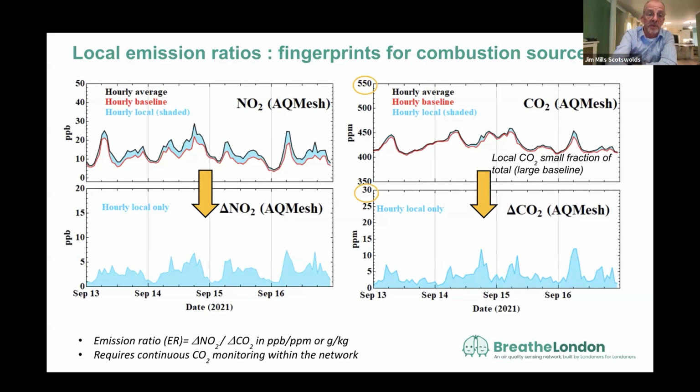In this case, for this particular period of time, this was way back in the early days of the Breathe London pilot, you can see that the NO2 local contribution was still significant. The CO2 that accompanies that is actually telling us about the combustion that's happening locally that's actually producing that NO2. So by looking at that ratio, and we're doing this continuously amongst the consortium, we're able to provide boroughs with feedback as to what these sources look like and how they're changing over time.